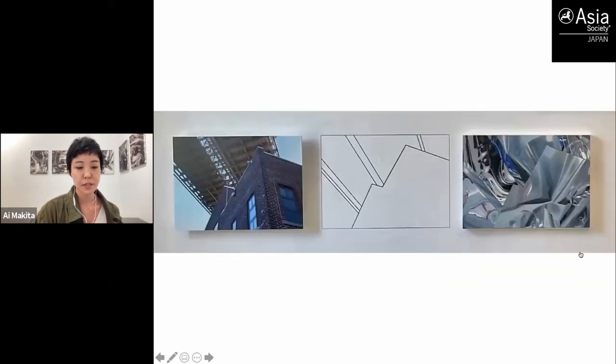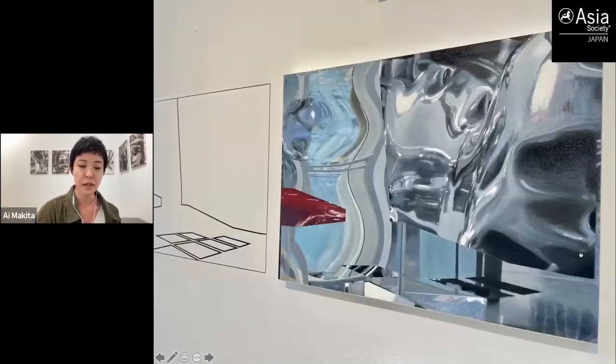This installation uses architecture as a motif symbolizing the inside and outside. And after extracting the outline information, I reconstructed it as a painting reflecting my inner mental landscape.